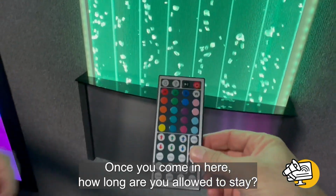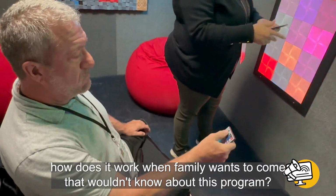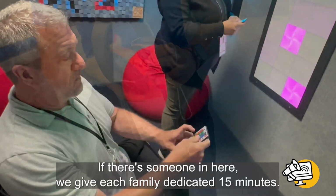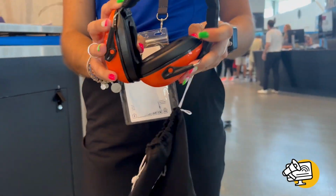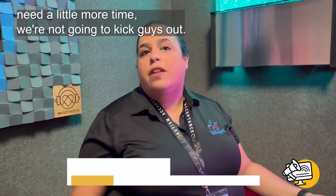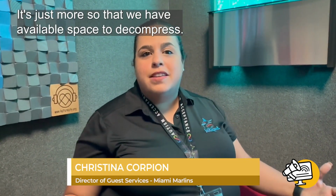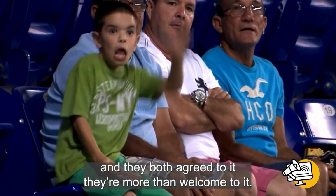Once you come in here, how long are you allowed to stay? How do you register? I mean, how does it work when a family wants to come that wouldn't know about this program? Great question. So like I said, someone will escort them over. If there's someone in here, we give each family dedicated 15 minutes. But if there's no family waiting, you need a little more time, we're not going to kick you guys out. It's just more so that we have available space to decompress. And if two families want to come in here at once and they both agree to it, they're more than welcome to. The more the merrier.